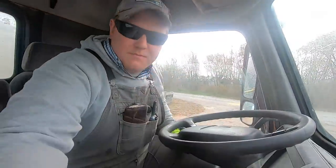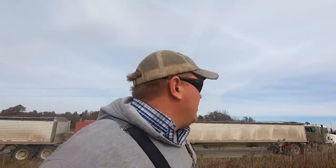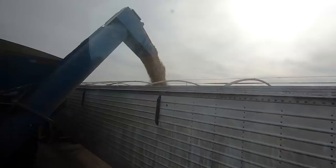There we go, time to head out. I'm guessing the next one's waiting. Looks like I was wrong. He does have a cart full ready for me to go, but he hasn't had to stop combining yet to unload it onto the truck. So I've got to hop into this thing and go unload it onto the truck.